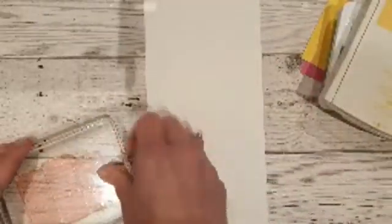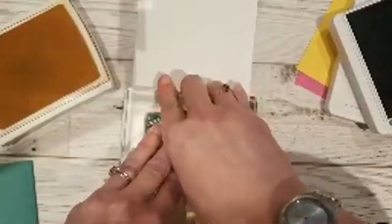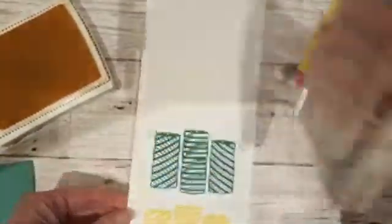Okay, so what I'm going to do is I'm going to stamp this 3 times. Okay. So I'm going to stamp it first in Daffodil Delight, like so. Clean it off. Okay, then we're going to stamp in Just Jade. So you all seem to be going for the Daffodil Delight. Okay, all right. So then we've got the Just Jade.